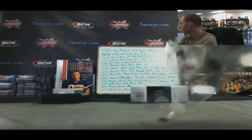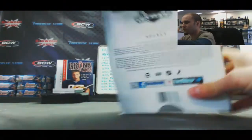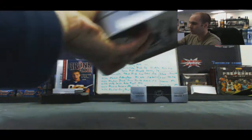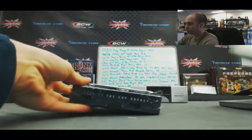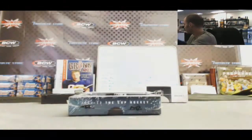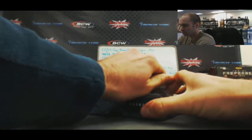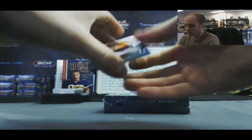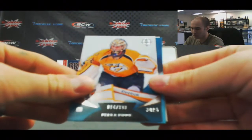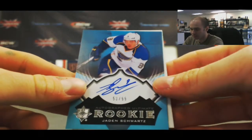Number 5. All right, Pekka Rinne to $3.99, and rookie autograph, Jaden Schwartz, 53 of 99.